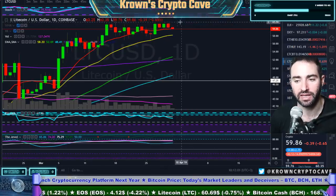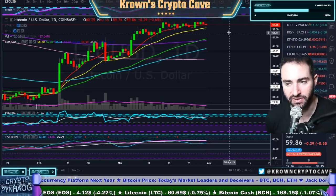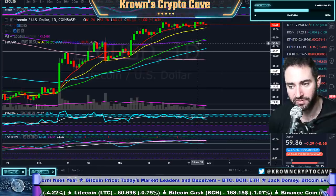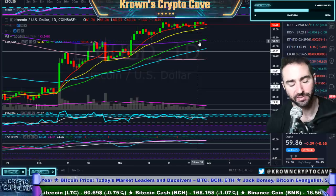That would be granted it doesn't break above $63.50 first, but if it does not, it will set up for that. And we have all those bearish things, but because we are still above the yellow 20-month exponential moving average and have a golden cross, for me, that's not a signal. Of course, it's not financial advice, I'm not a financial advisor.